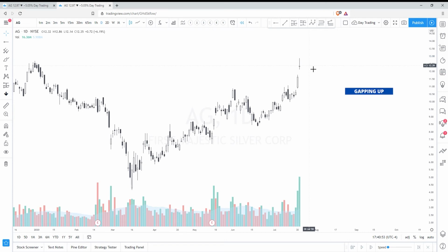Once I saw that this was gapping, even though it was a big gap of 4.5%, right? I usually don't always crave something that big. That might be a little bit extended. And here it does look insanely extended, right? But there are some reasons why, for me, this just made sense.